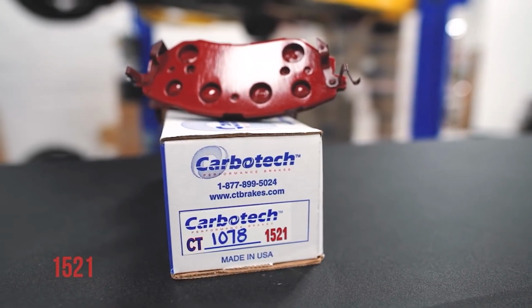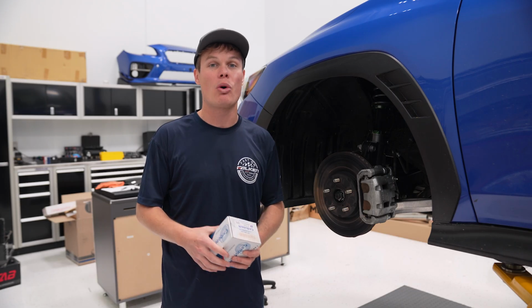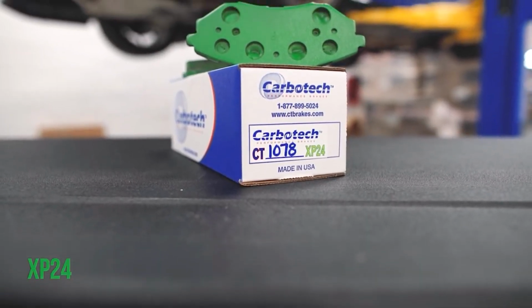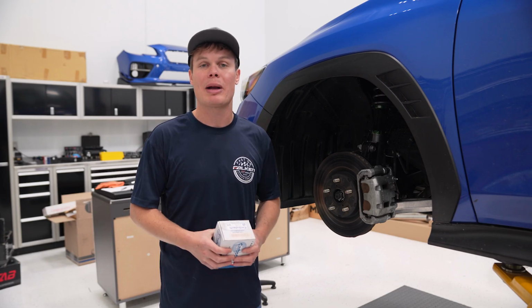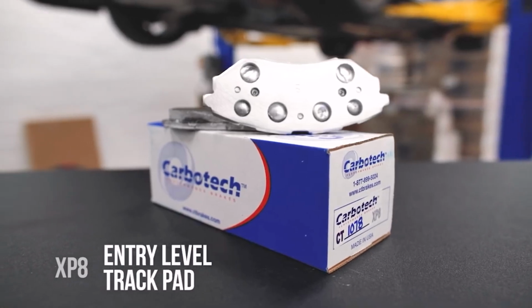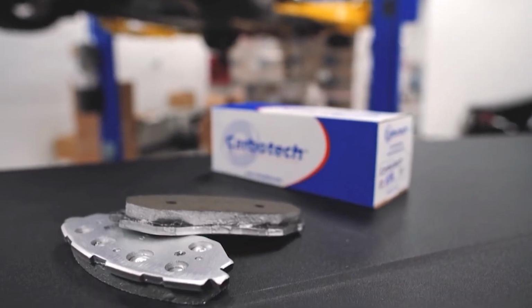Anywhere from a street compound like the 1521, which is low dust and low noise, to a full dedicated track pad like an XP24, and that's gonna take a lot more temperature to get up to their operating range, so you don't wanna use those on the street. If you are looking for a compromised brake pad that can do a bit of each, I'd recommend an XP8. That's what we've got in our shop WX, and it did great out at the racetrack, but it also doesn't squeal when you're pulling up to red lights.